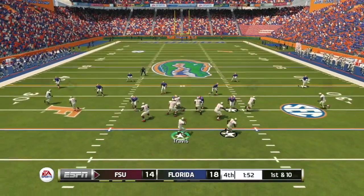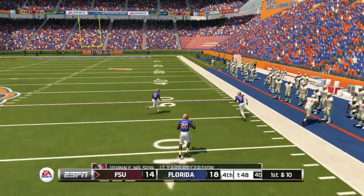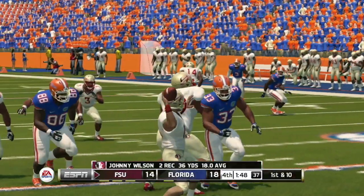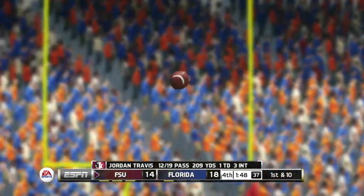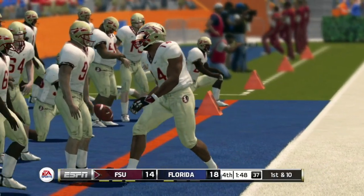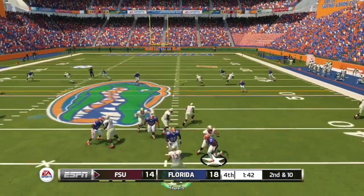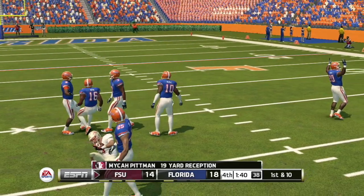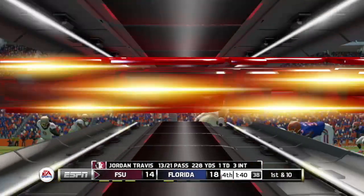With the extra point, Florida take a 4-point lead, 18-14, as they're going to work the right sideline and get it to Johnny Wilson for a 17-yard reception. And great job by Jordan Travis to make sure that only his receiver could get to the ball on that play. Here on 2nd and 10, Jordan Travis works the middle of the field and gets it to his receiver for a 19-yard gain. And they enter Florida Gators territory past midfield.